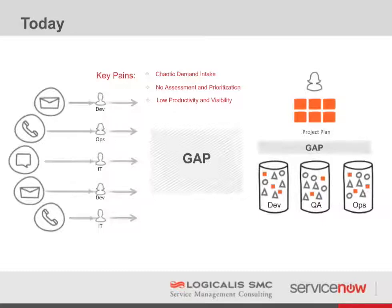There's a gap between the project and the delivery area, and there is a gap between the input and the real target areas, because there is no defined demand intake, there is no assessment and prioritization, and as a result of that, you see that there is low productivity and, well, at least not a lot of visibility, because you did not use a process to structure your demand. So how can we make sure that that works better?